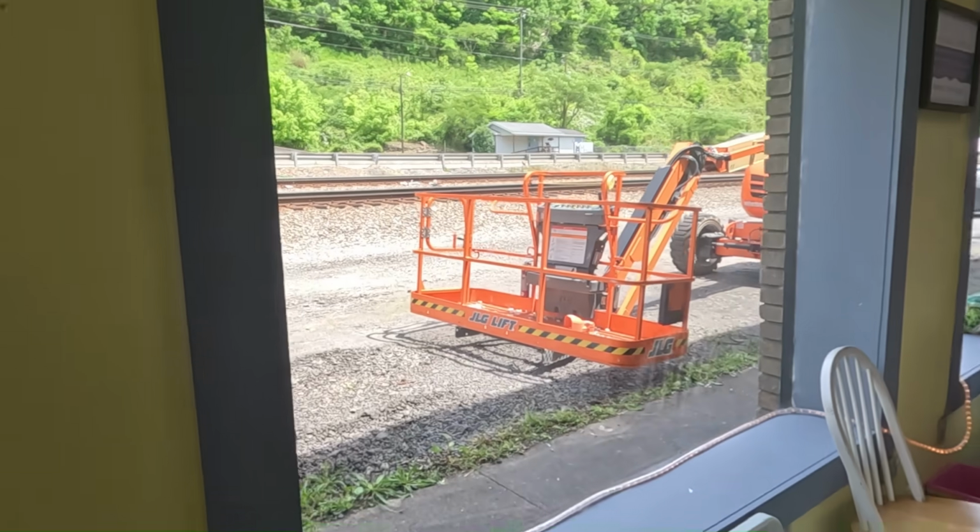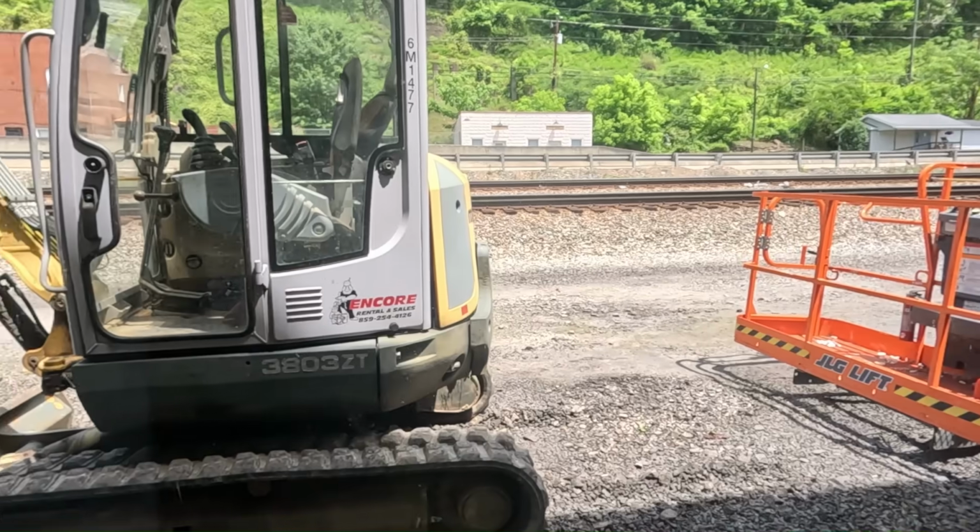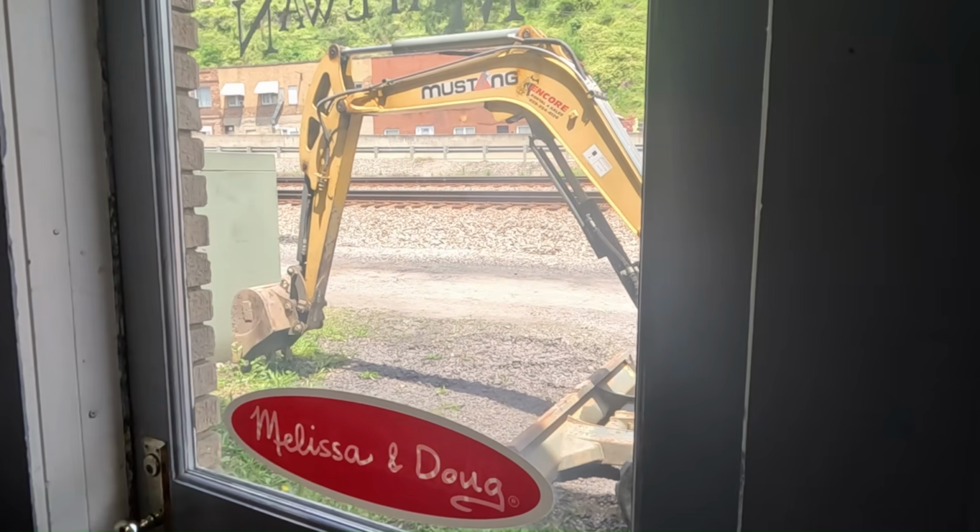And the back street, which was at one time the main street. That's where we were just at. The bullet holes are right up here.